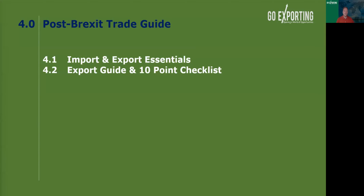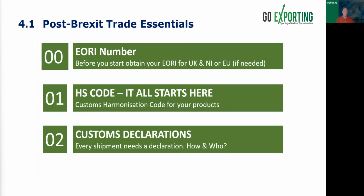So there's a lot of information there, a lot of information to take in. So we try to summarize that in what you need to do. Post-Brexit, how do you export goods? The first thing is you need the EORI number that we talked about. You definitely need a UK EORI number, and you may need a Northern Ireland or an EU EORI number as well, depending on how you're transacting. You need to understand and know the HS code for all of your products. That's your starting point for the rules and regulations which are going to follow for your particular product, and the duty requirements, and discovering rules of origin, for example.